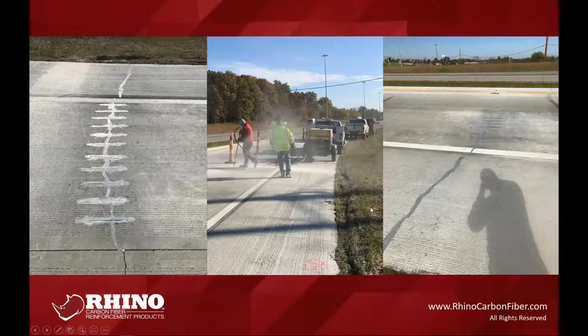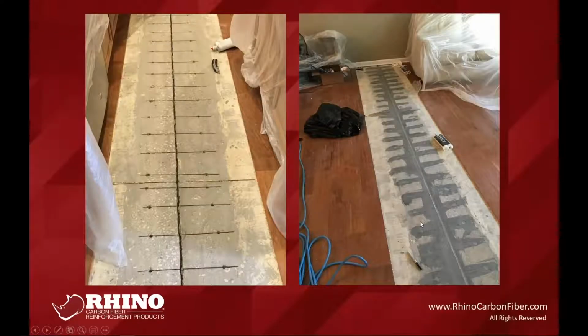But this is what the repair looked like afterwards. They were going to go re-slurry coat over the top of it, so you'll never see the repair. It's gone forever.